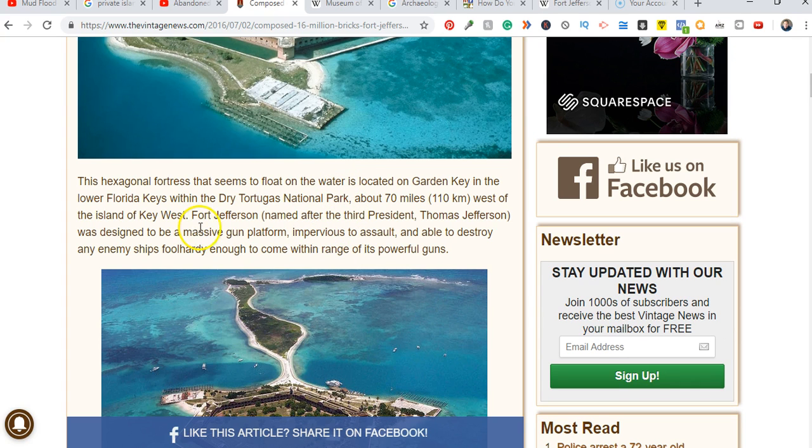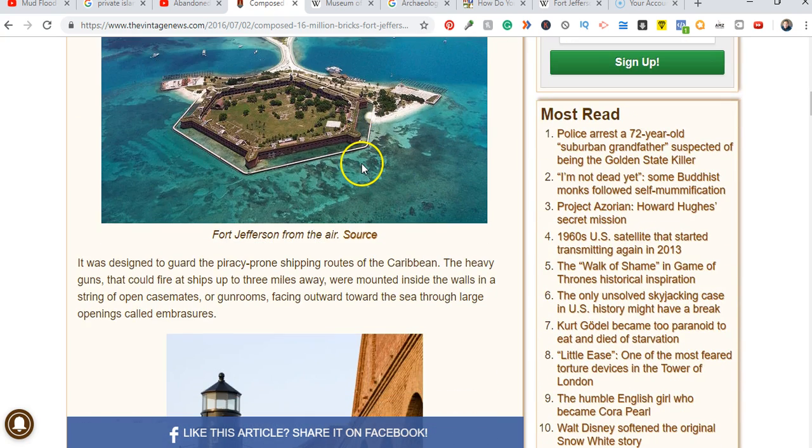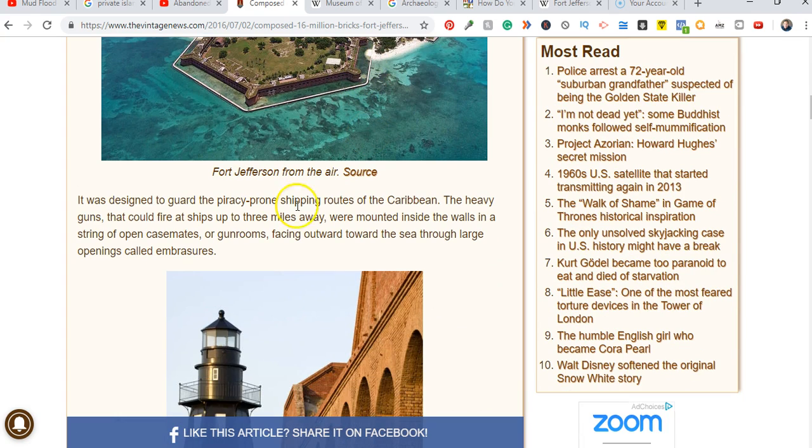Here we go. Fort Jefferson, named for the third president, was designed to be a massive gun platform impervious to assault and able to destroy an enemy ship foolhardy enough to come within range of its powerful guns. So yeah, it was designed to guard the piracy-prone shipping routes of the Caribbean, they say.